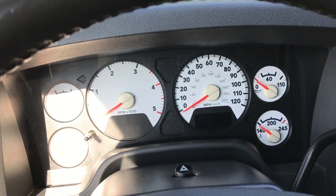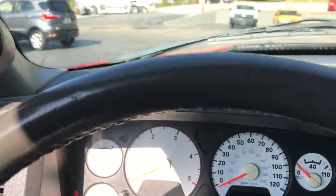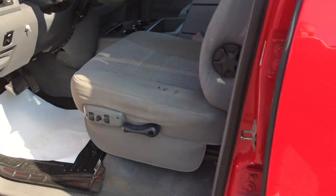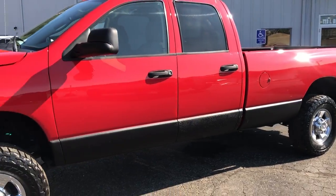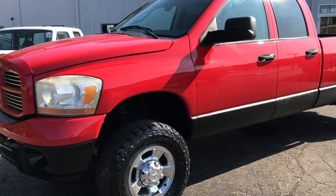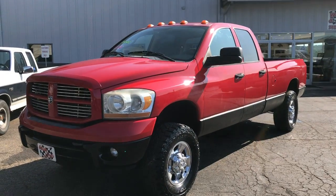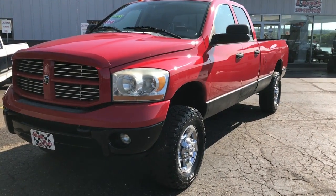But as far as financing, we do have a lot of lenders that are very eager and willing to offer the financing. So you don't have to have perfect credit for this. That's the nice thing with the multiple lenders that we work with. The majority of the deals that we do with people are done with no money down.